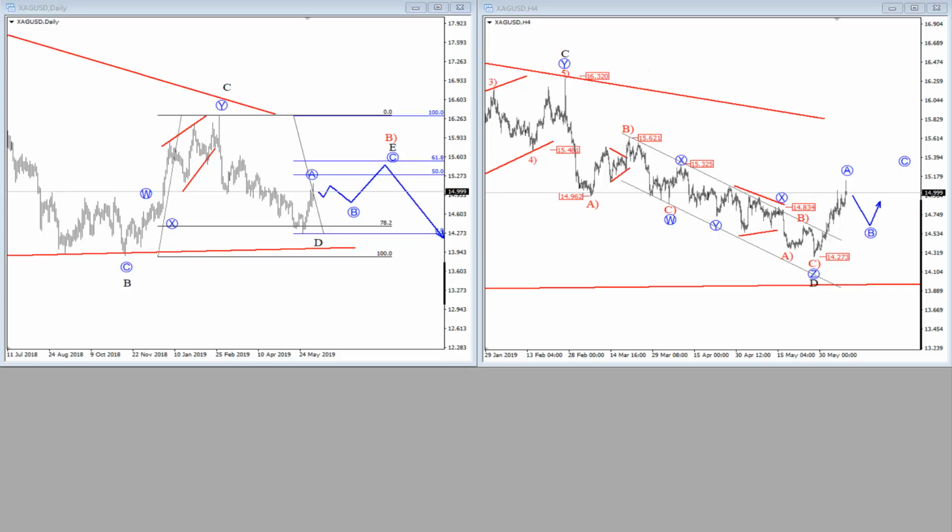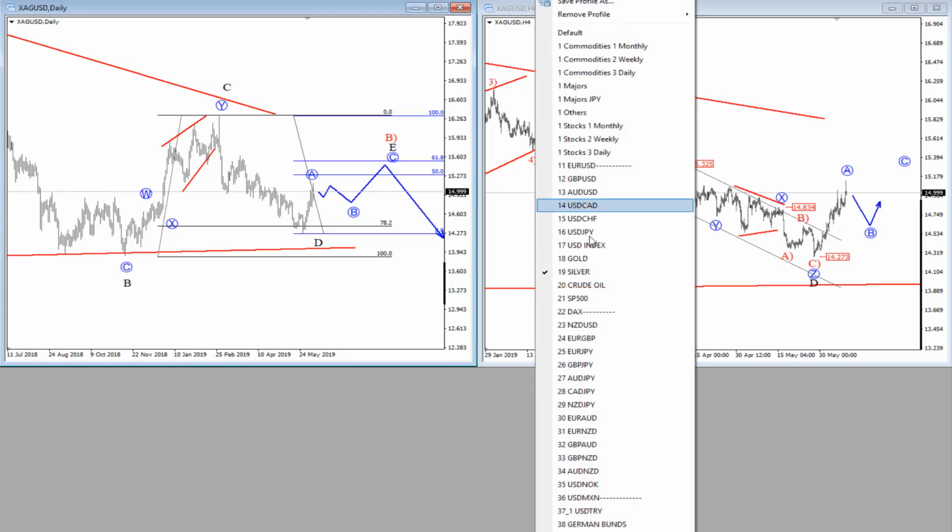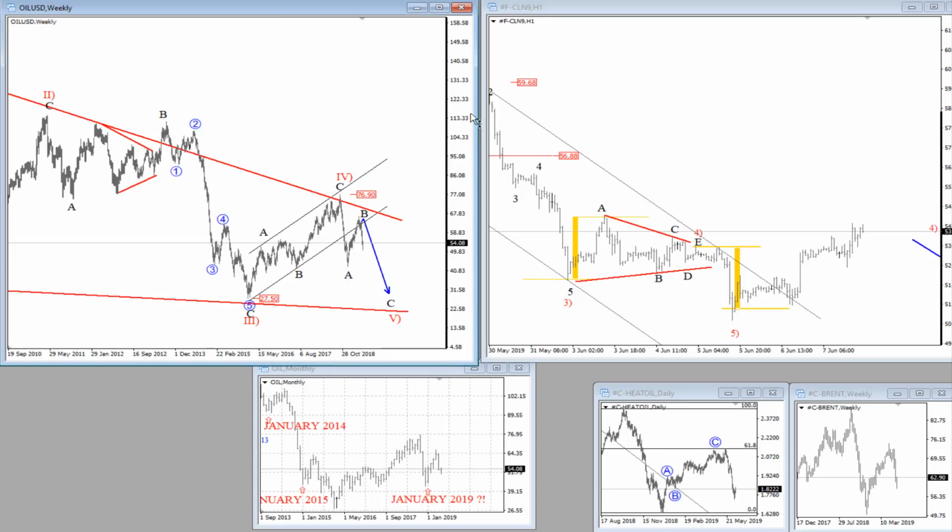Now let's take a look at crude oil. Notice the weekly chart. This was a clear ABC movement. I have been talking about this for a while, especially highlighting this very strong breakdown in 2018 and saying that any rally will be corrective and limited to the upside. And what happened is that this recent swing high came in at this previously broken trend line, which turned into resistance here.